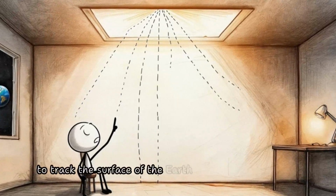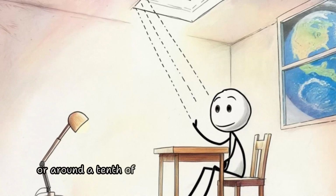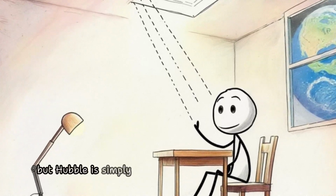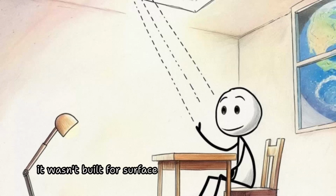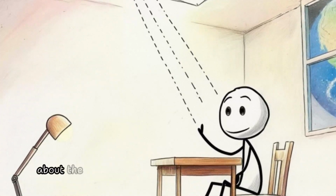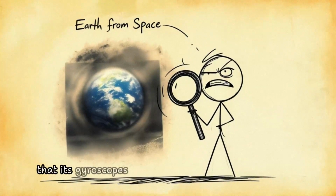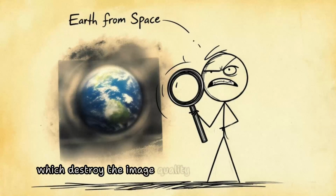To track the surface of the Earth, Hubble would need to rotate at less than 1 degree per second, or around 1/10 of an RPM. But Hubble is simply too slow. It wasn't built for surface tracking. The telescope's top rotational speed is only a few degrees per minute, about the speed of the minute hand on a clock. And even those speeds are fast enough that its gyroscopes cause vibrations which destroy the image quality.